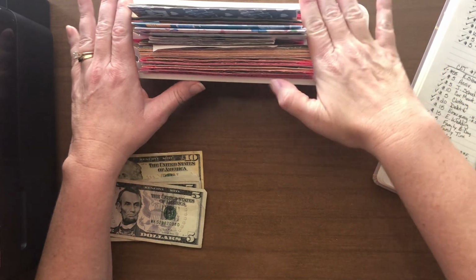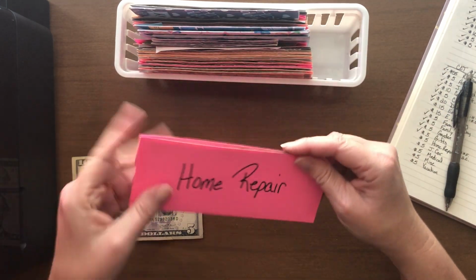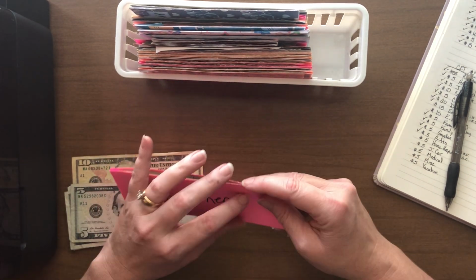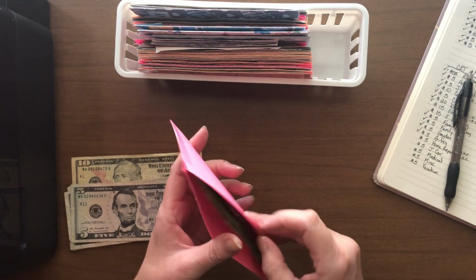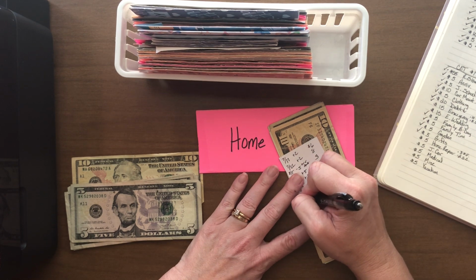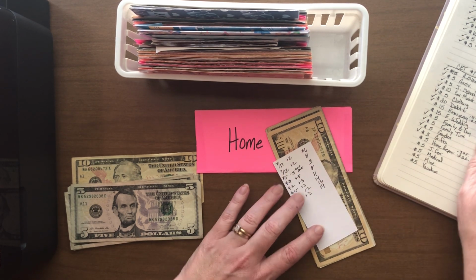All right. Up next is home repair. Now I have 2 home repair: I have a sinking fund, which is usable right now, and then I also have a savings challenge that we're trying to save up for some French doors. So we're going to just put $3 in here today, which will give me 19.